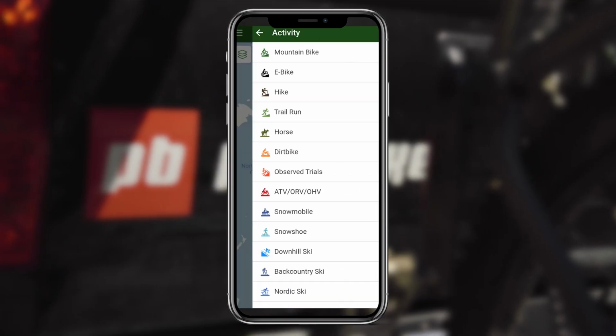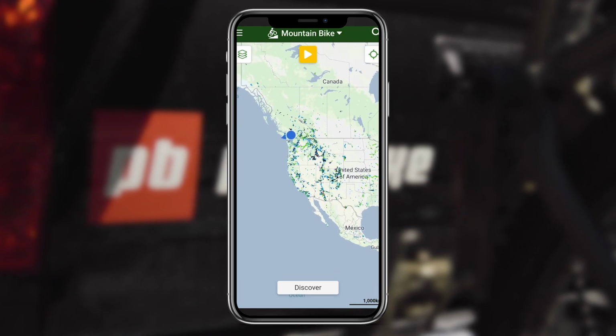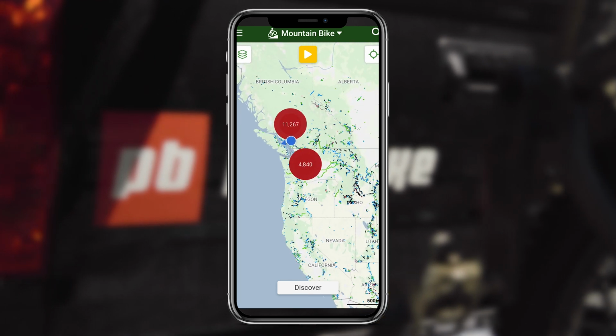Trailforks is an app that takes the pain out of mapping and tracking your mountain bike rides. But how does it work? What does it do? And what are some of the benefits that even your seasoned mountain bikers might not be making the most out of? First up, what is it?